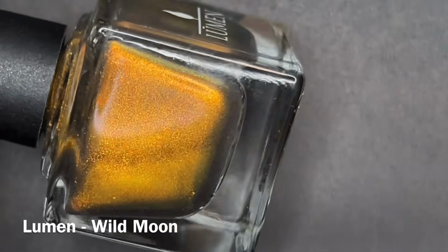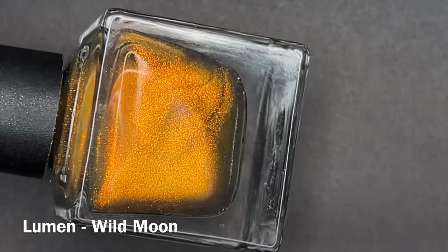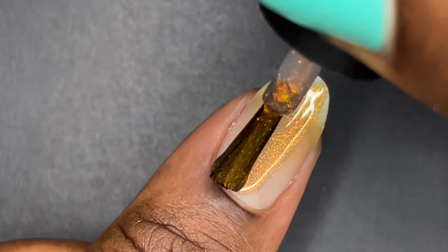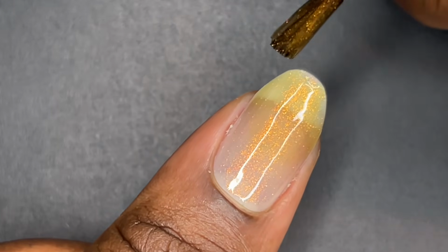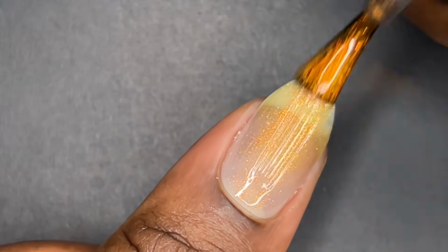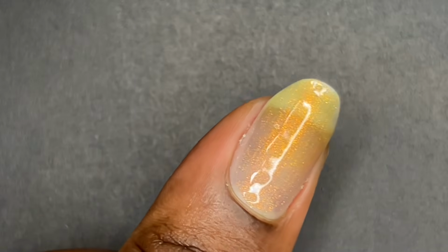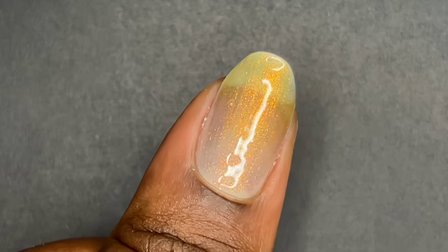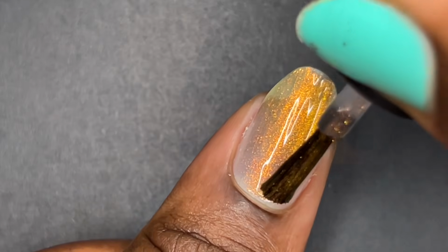Next, we have Lumen Wild Moon, and this one was not on my radar during PPU of 2023. The theme was, I believe, Greek goddesses or something like that. And I was surprised at how much I enjoyed this one on my nails. It is very, very ethereal. And I believe the maker of this brand is a relative to the maker of Ethereal brand, recently rebranded to Haunted Polish. So this one, it just glows on your nails.